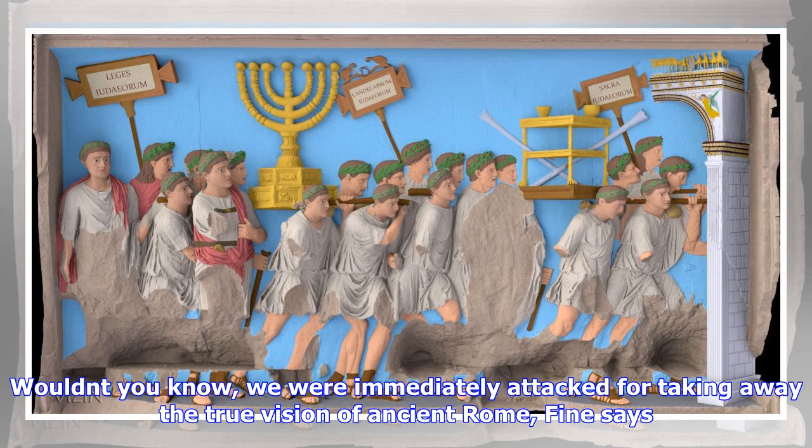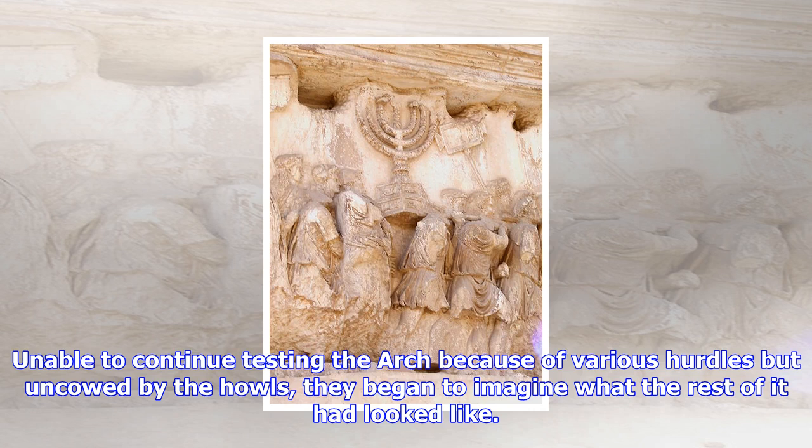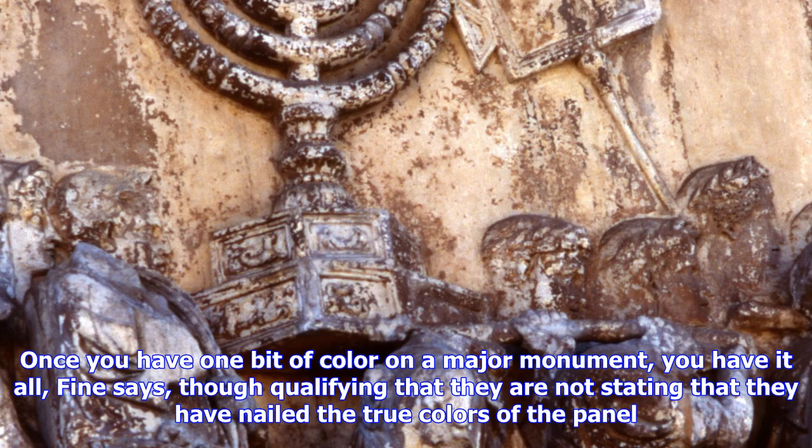That momentous discovery did not win the team the accolades they might have anticipated. "Wouldn't you know, we were immediately attacked for taking away the true vision of ancient Rome," Fine says. Unable to continue testing the arch because of various hurdles but uncowed by the howls, they began to imagine what the rest of it had looked like.